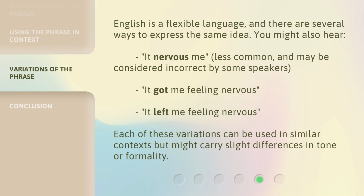English is a flexible language, and there are several ways to express the same idea. You might also hear, "it nervous me," less common, and may be considered incorrect by some speakers. "It got me feeling nervous." "It left me feeling nervous." Each of these variations can be used in similar contexts but might carry slight differences in tone or formality.